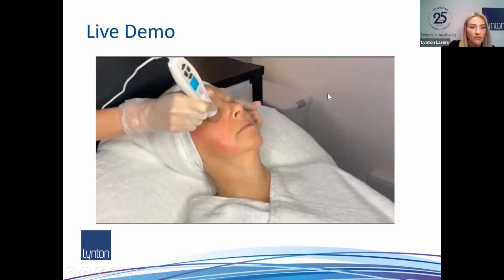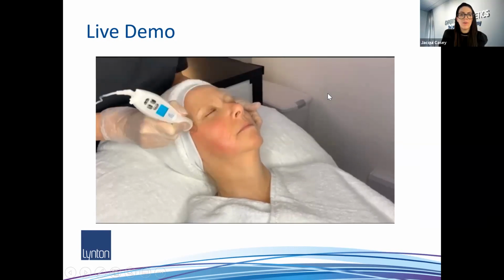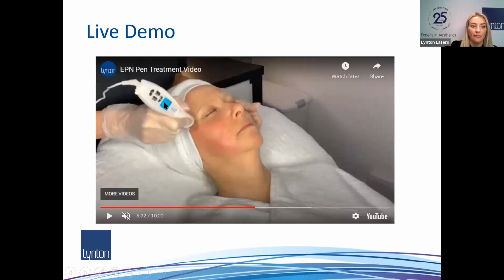Okay, I think I missed some of the questions from earlier on, so let me just whiz back over those. There was one earlier about, is it suitable for all skin types? Oh, good question. Would it risk causing keloid scars? General rule of thumb, we don't treat anyone who is prone to keloid scarring. Obviously, we don't want to risk causing any more keloid scars, but it is safe for all skin types. So as long as there's no previous history of keloid scars, we can treat all skin types safely with this device.